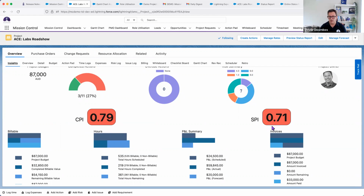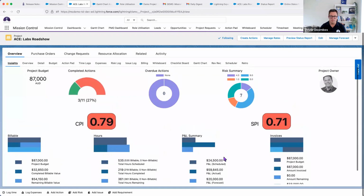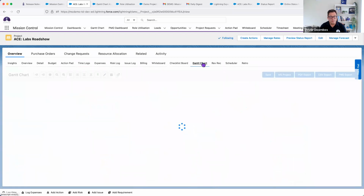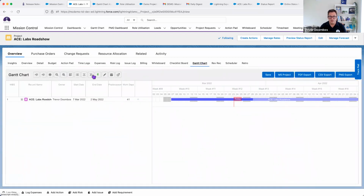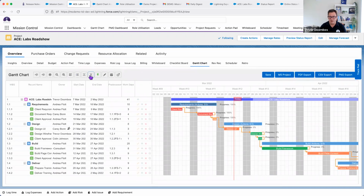And similarly here, it looks like we're falling behind on our schedule performance index, the SPI, so we're behind on schedule. I can track here my billable dollars, the hours, the P&L, my margins, and also what's happening with the invoices and the billing. If I want to then track across, every good project management solution should have a Gantt chart, and the one in Mission Control is second to none. It's certainly got a lot of great detail.